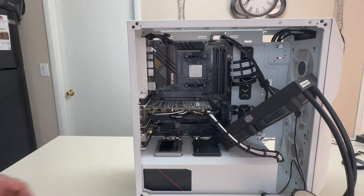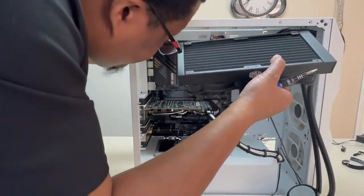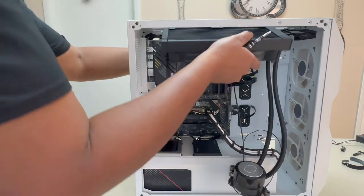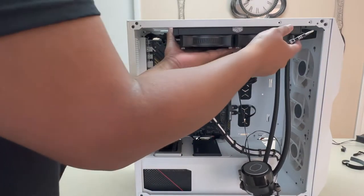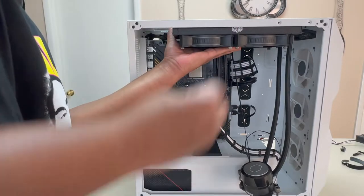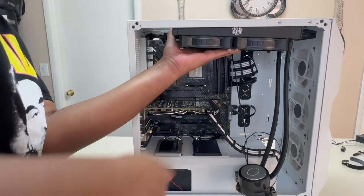So at this point, you want to grab your radiator and then go ahead and pull those cords back through. And then situate your radiator the way you want it. Now, play around with it. Don't tighten them all the way down. Just put a couple of them in there and see how it looks. But I would say do a catty corner.